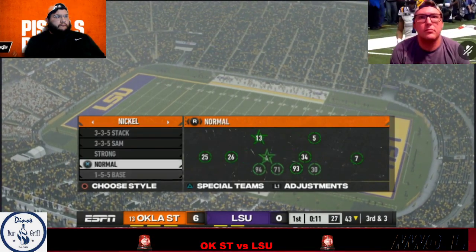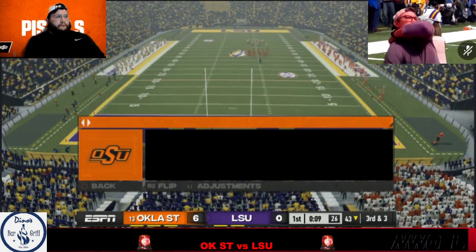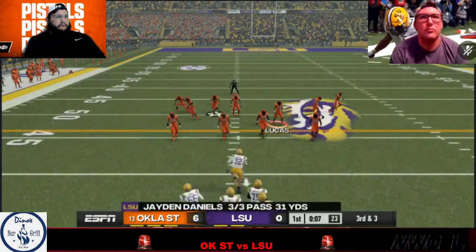Leaving enough time for one more play here in the first quarter. Playbook's wide open here. We saw a lot of option runs from Jaden last week. We'll see if they incorporate that back into their offense.